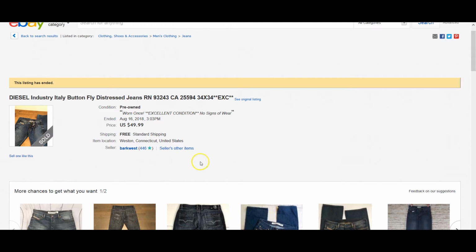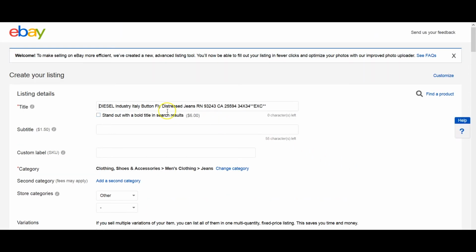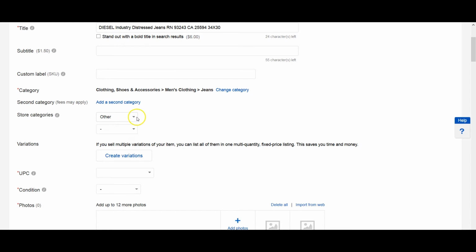And so I'm going to go ahead and list mine. I'll click sell one like this, and it preloads some of the information of these jeans, so I don't have to start completely from scratch. So let's see, I have Diesel Industry distressed jeans, and mine are 34 by 30. Alright, categories in my eBay store, other, actually no wait, I think I have jeans. Yeah, I'll put that in the jeans category.